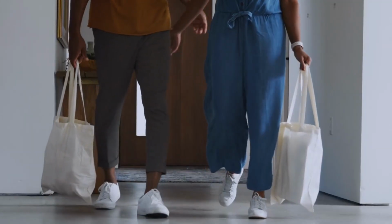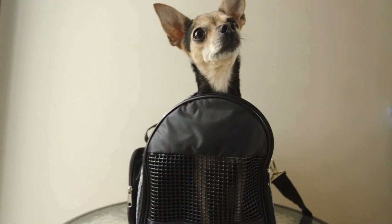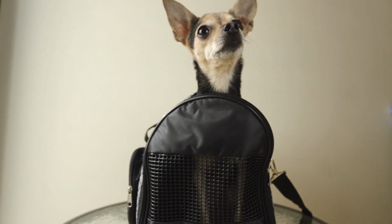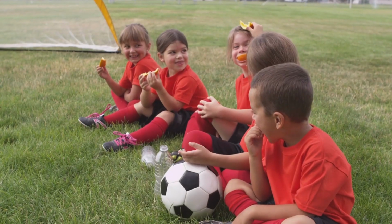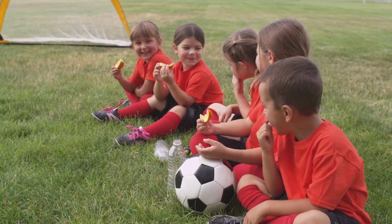Kids and pets. If you've got little ones or furry friends, get their go bags ready too. For pets, pack their food, toys, and maybe a cozy blanket to help them feel secure. For kids, gather some snacks, games, or a favorite toy to help keep them happy and occupied.